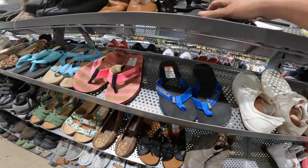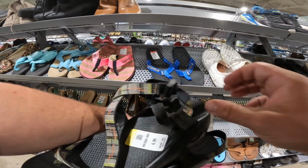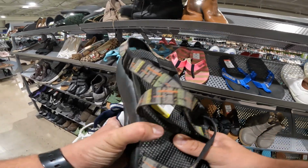And these right here, I don't know if I'm gonna pick these up or not. They're half off. They're Chacos. $6.99, so it'd be $3.50. I'm gonna have to look them up to see if they're worth it. They're a little bit beat up though. I might put them back.